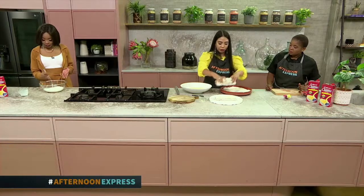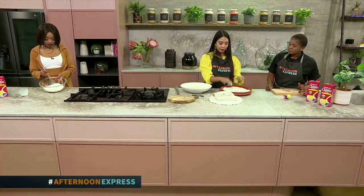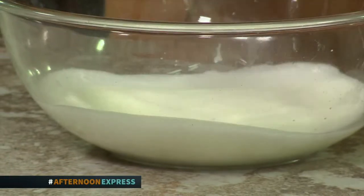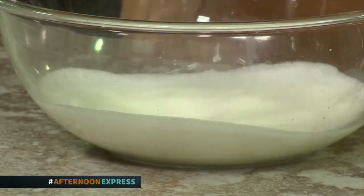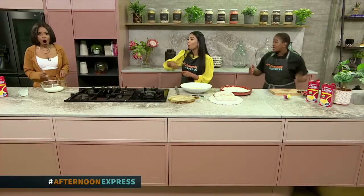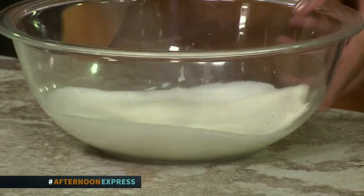And as you can see over here, I'm slowly starting to stiffen up here, just a little bit, creating those stiff peaks that you were speaking about. Tumi, is this the right consistency? And can I start adding in my Clover Classic Custard? Girl, you actually need to go in harder. You need to whip that air in. I thought I was doing so well.